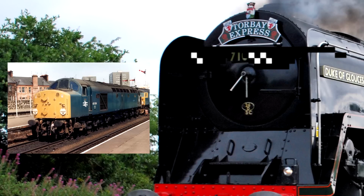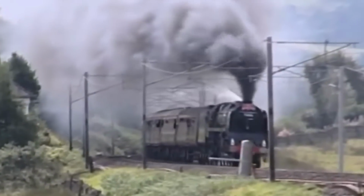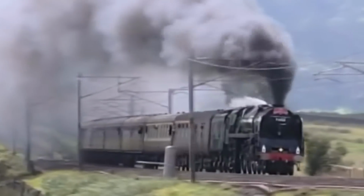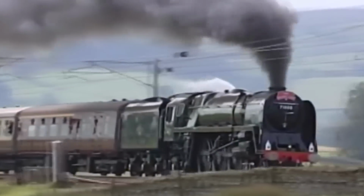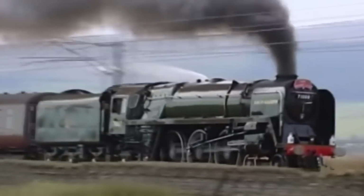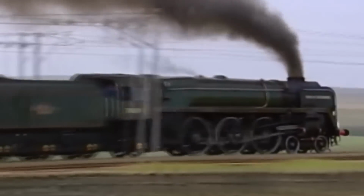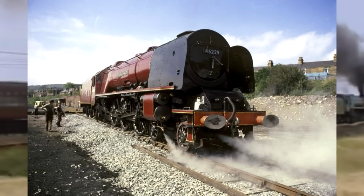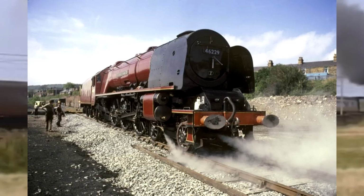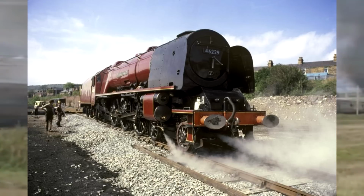In 1995, she actually broke the record for the fastest northbound ascent over on the Shap lines, and achieved the highest EDHP figures during that time. Her average over the Shap ascent was 2300 and peak 2803. For reference, the Duchess of Hamilton, 46229, generated figures of 2150 and 2343 respectively. The Duke had crushed it.